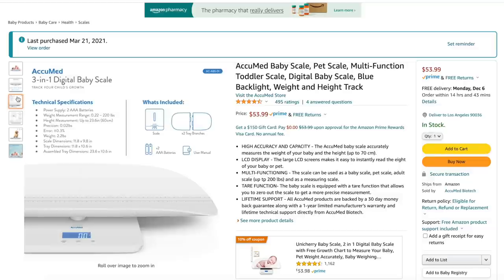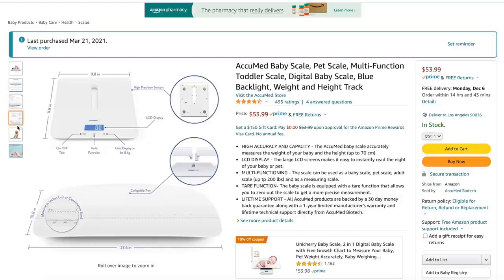But getting a scale, the measurements on the scale is great because you can track your baby and weigh your baby right after you give birth.